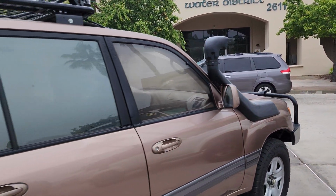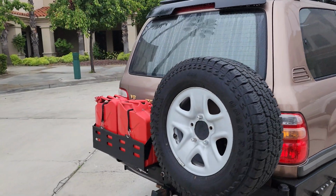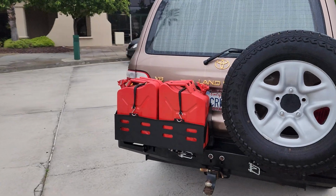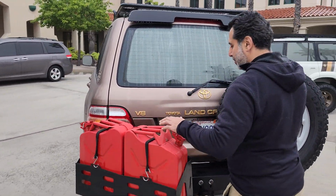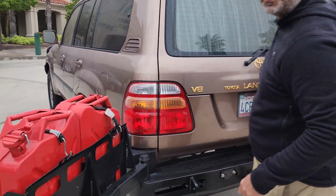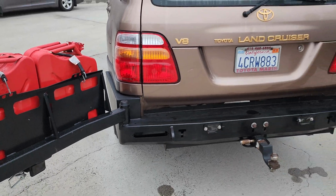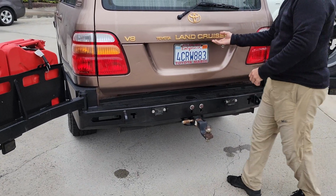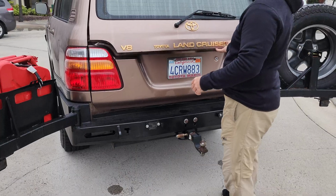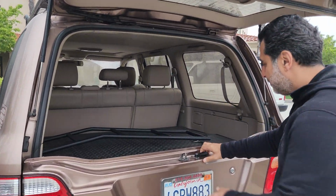All right, but back to our topic of this video, this 100. Open up the back? Yeah, let's check out the back. Okay. Absolutely. So dual swing outs, and steel gas cans. Happy with. Nice. Yep. Came with the purchase. That's a heavy duty rear bumper, so you can scrape that on some boulders with no issue.